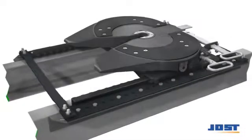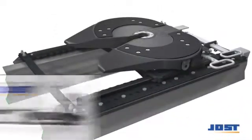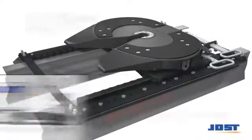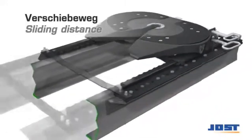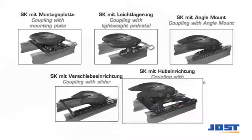The slider enables fine adjustment of the fifth wheel coupling position on the tractor unit. This way, tractor-trailer spacing and load distribution can be optimized and the total length of the trailer truck shortened, for example for ferry transports. The standard version has a sliding distance of 660 millimeters. The XXL version up to 1066 millimeters.